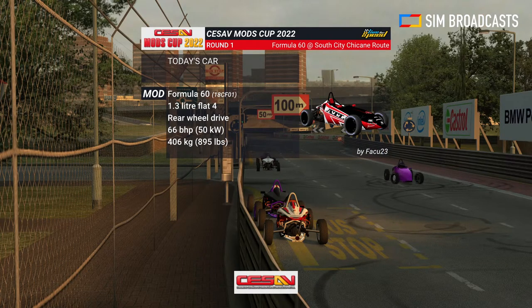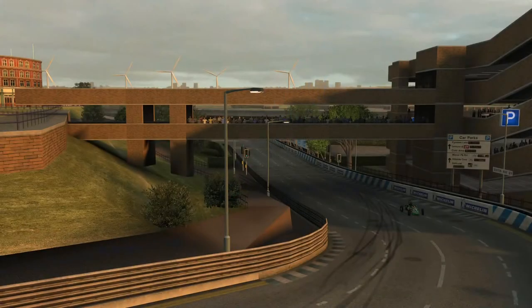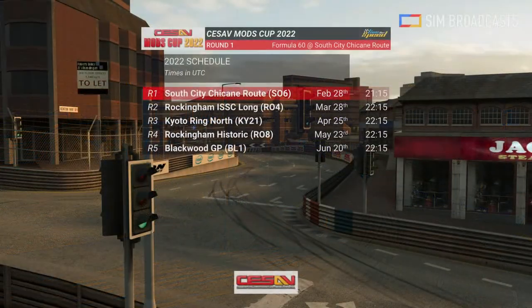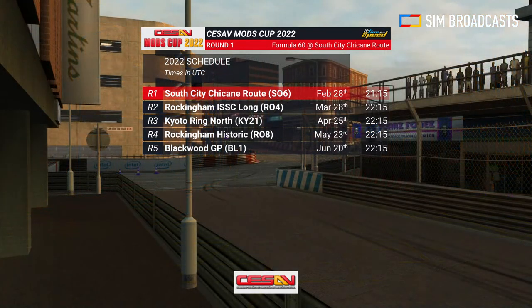There he is. Let's have a look, Zdravko, at the calendar for this season, because we're just down to do race number one of CESAV, which right now seems like a bit of a shame, because this looks like quite a nice little series. So maybe we'll have a chat off air about that. South City Chicane Route is done. Round one completed. The second round of the CESAV 2022 Mods Cup will be at Rockingham ISS Geelong in 4 weeks' time on March 28th. And that will be in a new time zone, of course.